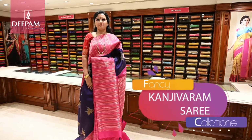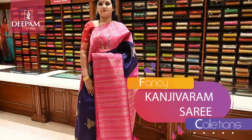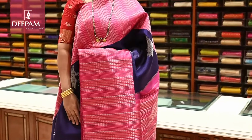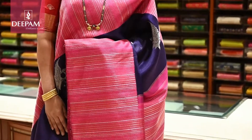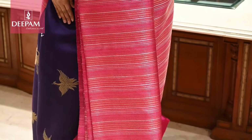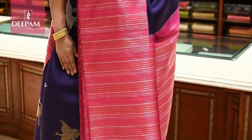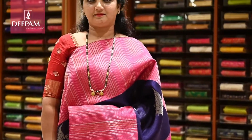Hi, Kanchipuram sarees are world famous. The most beautiful and the best sarees are woven in Kanchipuram. Deepam has got exclusive master weavers who weave specially for Deepam in our looms. And we have special designers and color consultants who are the best in the industry. They all put together the finest and the best of the sarees in Kanchipuram for Deepam Silks. Today we are going to show you some exclusive, excellent, fancy Kanchipuram sarees.